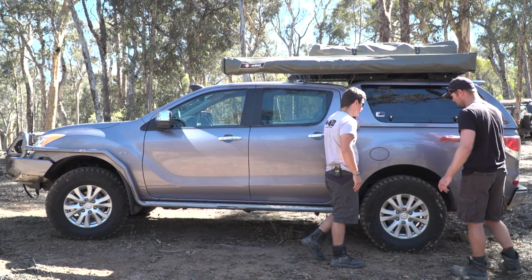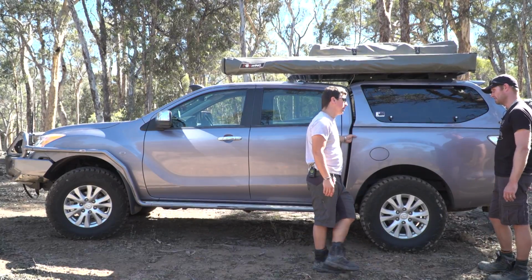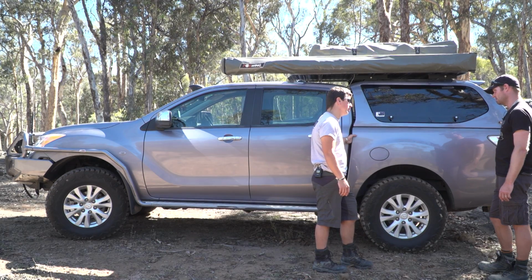Because of the tent on there, it's sagging quite a bit. So you're looking at putting another leaf or something in? Either an additional leaf or just upgrade the leaves to a heavy duty.